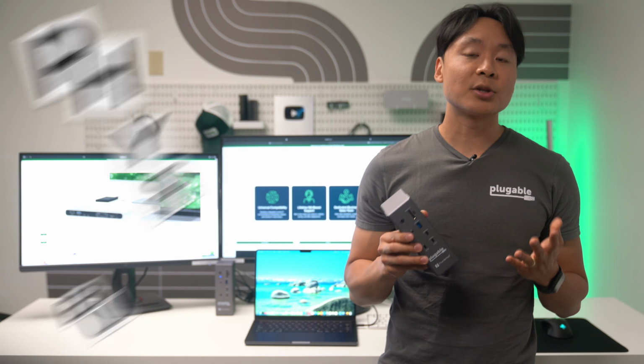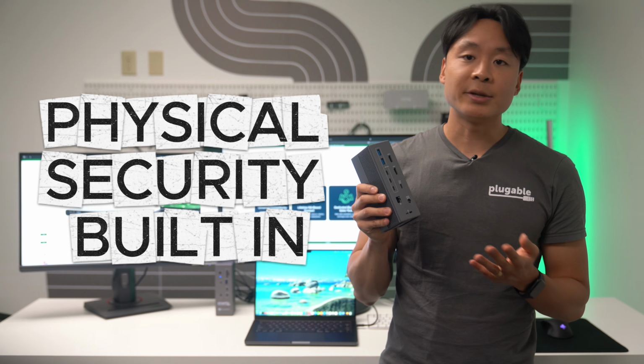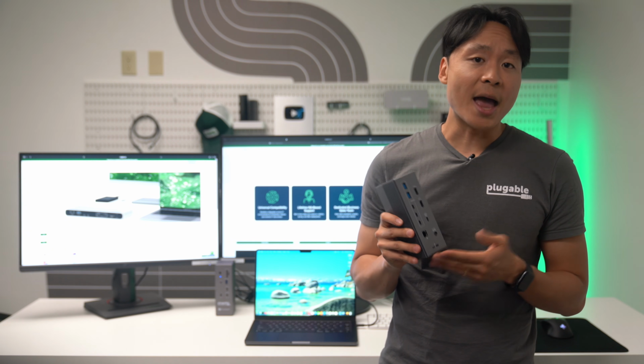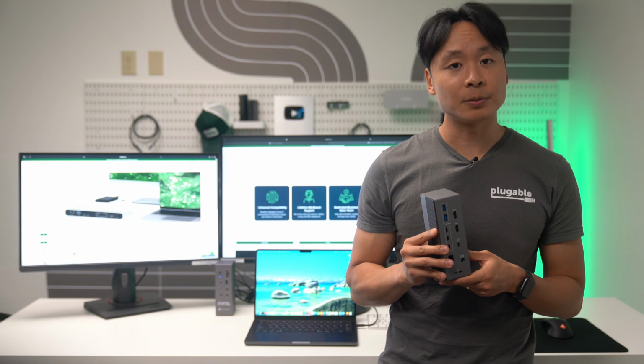Sixth, physical security is built in. The TBT-UDH2 includes security slots, so the dock can be secured in shared workspaces, classrooms, labs, hoteling desks, front offices, or any environment where equipment needs to stay in place. That's especially useful when docks are deployed as part of a standardized workstation rather than assigned to a single user.